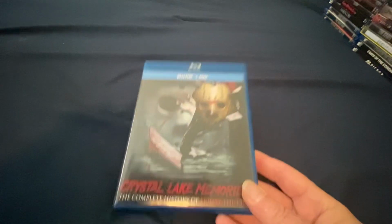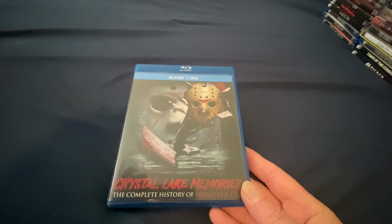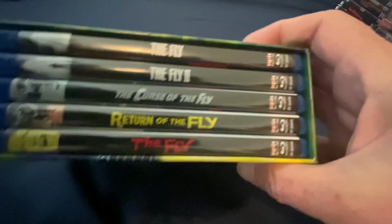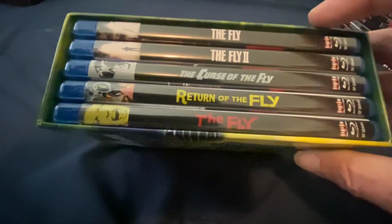And to go along with that, I have my copy of Crystal Lake Memories. Granted, this should have been on my catalog titles, but I just kept it with my Friday the 13th box set. Continuing with my box set of The Fly collection from Scream Factory. Here's the artwork. And again, it includes The Fly, Return of the Fly, The Curse of the Fly, and The Fly 2.